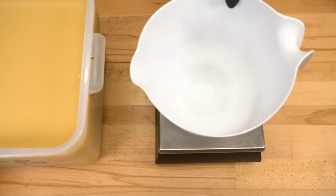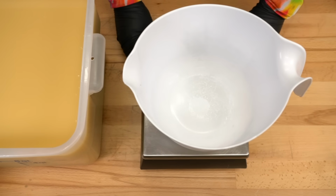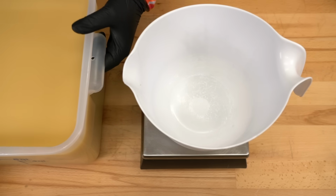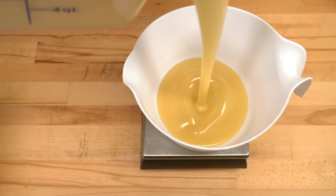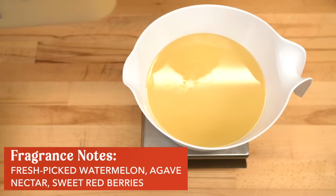I have updated our fragrance. The old watermelon candy fragrance was actually really good, but I knew I could do better. So the watermelon agave fragrance is going to be a little bit sweeter, but it also has a little more of a watermelon rind smell to it. I wanted it to smell more fresh. It's very sweet and green.